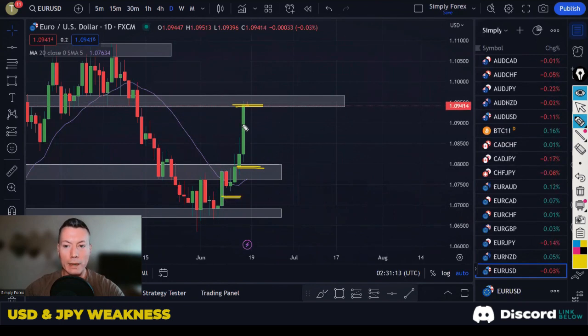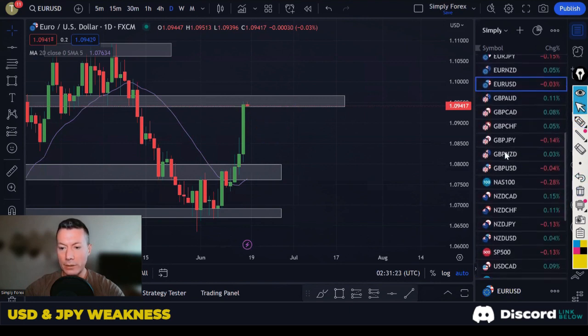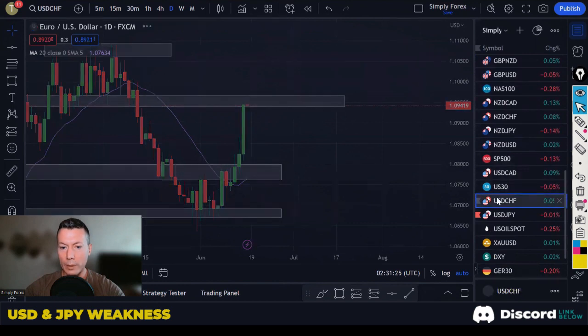So if I'm going to trade any of these US dollar pairs, I need a retrace before we come back up. We'll look at an example, but just any of them, guys. Let's look at US dollar Swiss franc. Why are you not showing me the chart US dollar Swiss franc? Everything is just currently stopped. I don't know why.